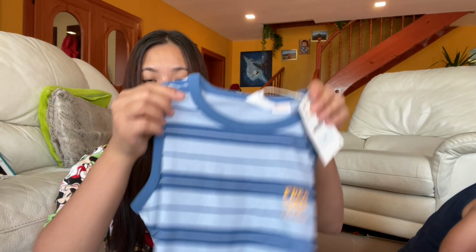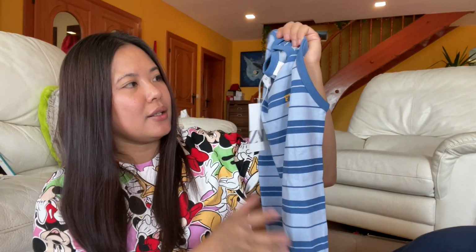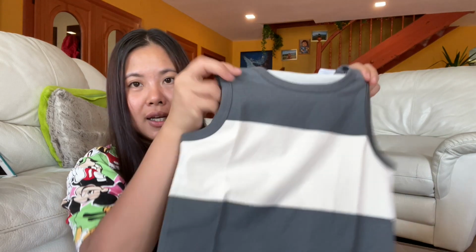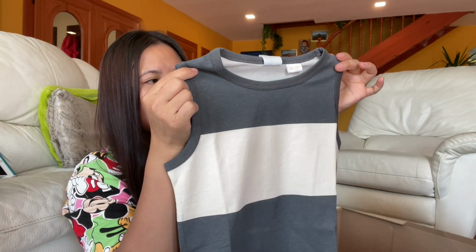And then I got Adam this one. I bought it separately. This is not in a set. This is a sleeveless top. It says free sole trimming big. So this one is also for Adam, and then another sleeveless top for Adam. 3 to 4 years old size, because it's hot weather here now.